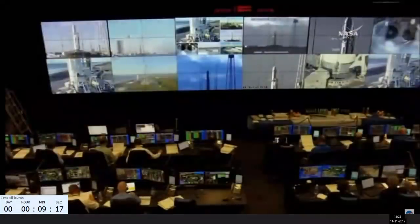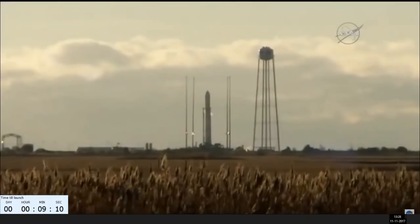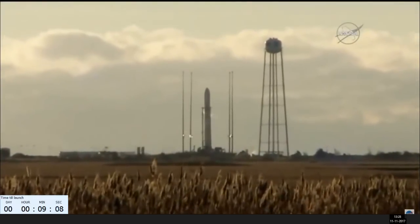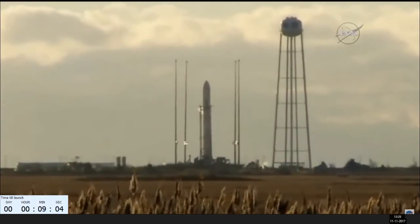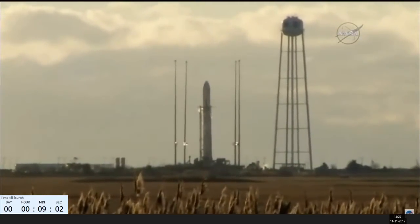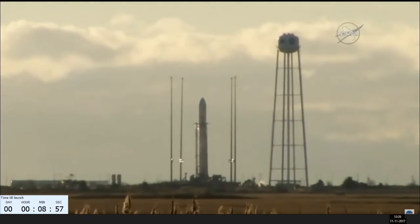We're now out of that last 10-minute hold and getting into the final countdown. At 6:37, Antares will lift off and begin making a 9-minute and 6-second climb to orbit before separating from Cygnus, which will then go on to make its way to the International Space Station with about 7,400 pounds of cargo to deliver, including supplies for dozens of science experiments.